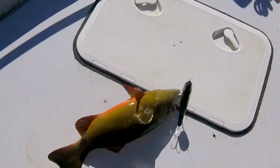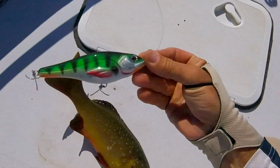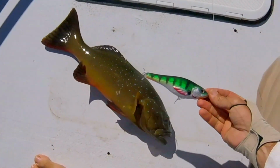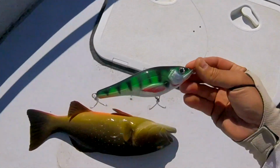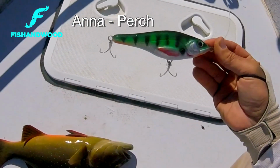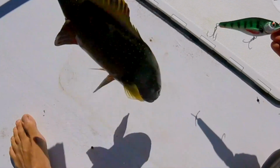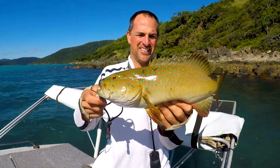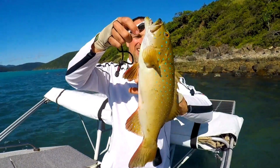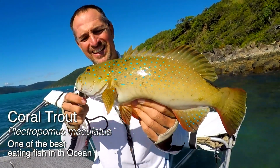Oh. Hey. Oh, look at that. They will eat lures bigger than that, but yeah, he couldn't resist that. And a perch. Look at that. You're going to be tasty later on, buddy. Look at how beautiful that fish is. I'm going to say he's 45 centimeters of beautiful coral trout.